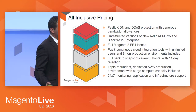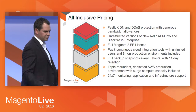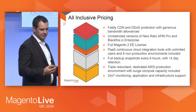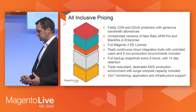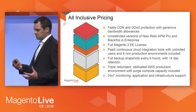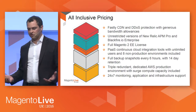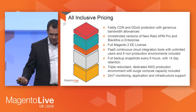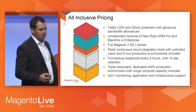We give you full access to the PaaS, as I described, so you can have an unlimited number of users in there, your own users, your system integrator, your agency, and we give you a standard 8 non-production environments. These are your regression testing, QA, staging environments. You can have more. There's a small incremental charge if you want more non-production environments. We give you the backups, we talked about that, and you get this triple redundancy dedicated AWS environment.